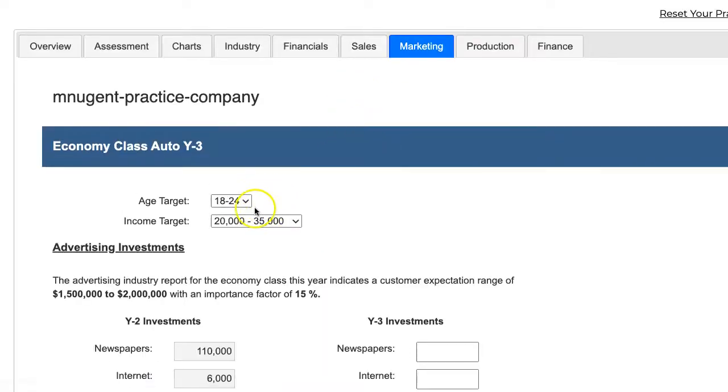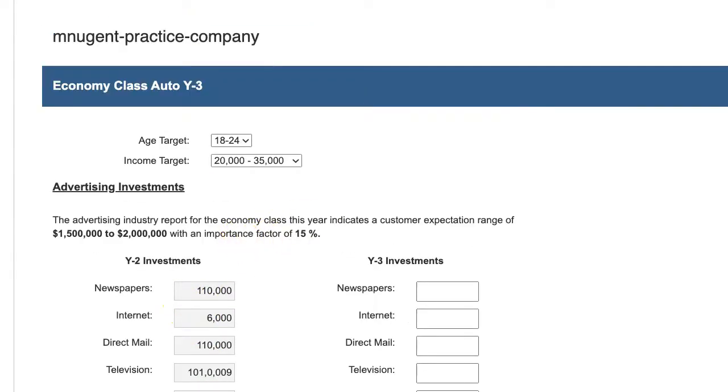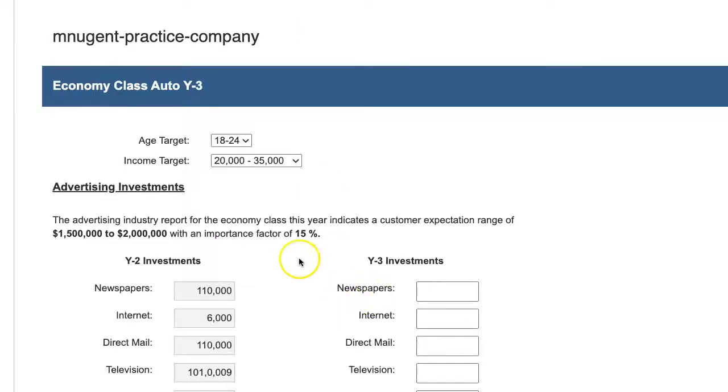Okay, so for the marketing area, I'm going to have to look at what I did the previous round, and again, tying it back to the user guide to see where things sell best for each round. I'm going to have to convert that into marketing. This takes a while, so I'm going to pause the video before I move on to production.